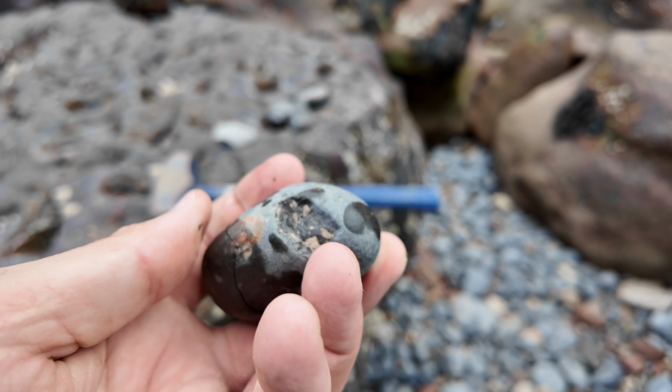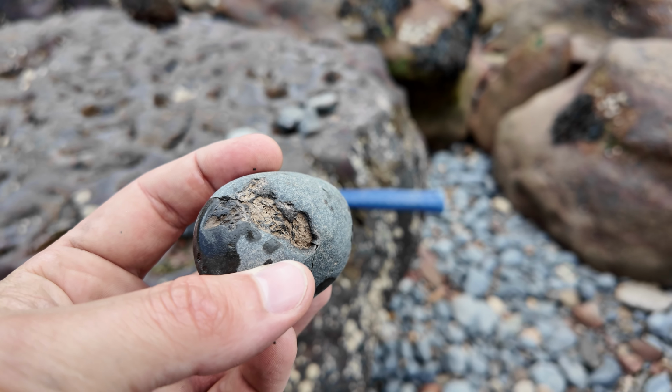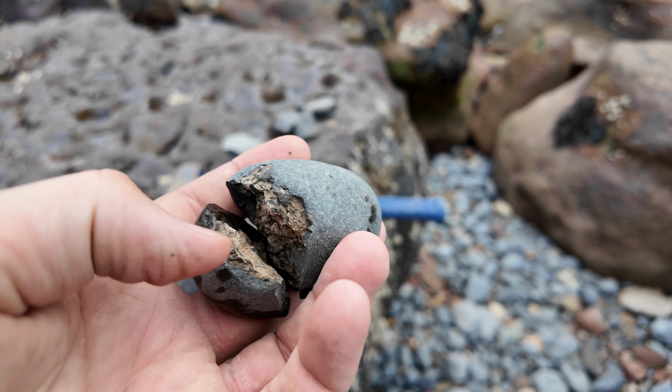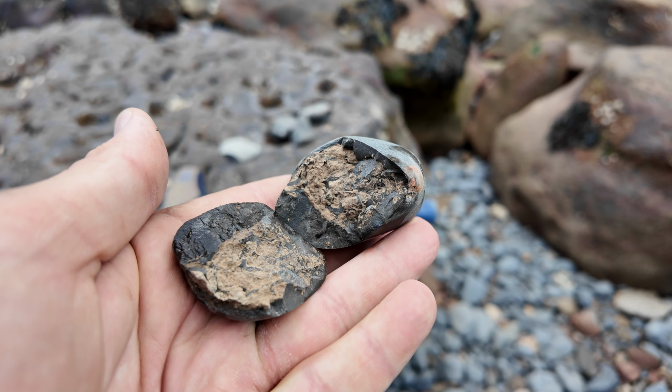Just picked up this little thing with some little brown bits on one side, some more on the other. I was like, I don't actually know what that is, so thought I'd give it the obvious tap just to check. And yeah, it's actually a coprolite, so a fossil poo.